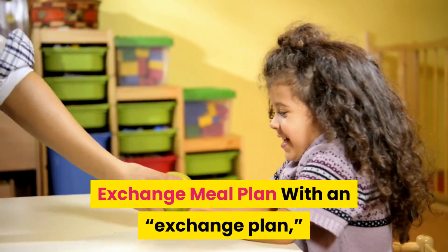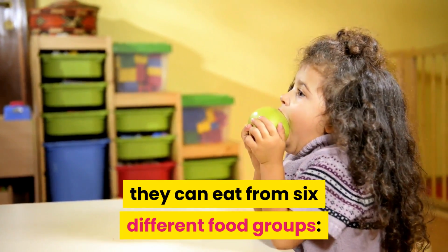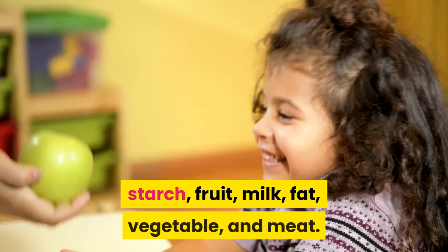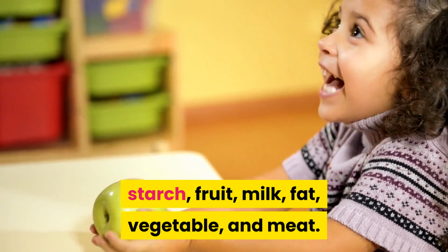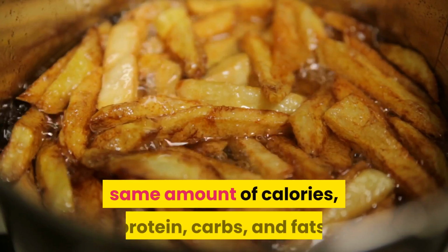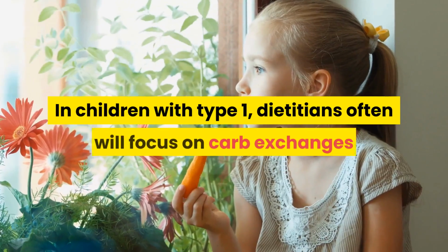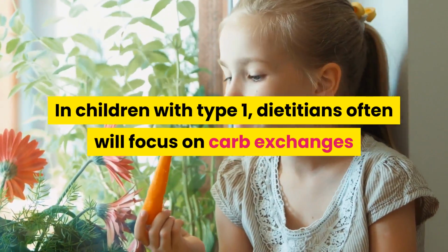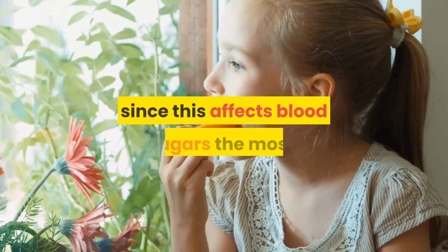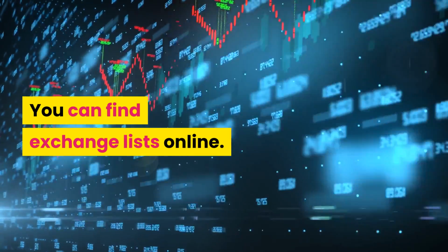Exchange meal plan. With an exchange plan, your child's menu will include the amount they can eat from 6 different food groups: starch, fruit, milk, fat, vegetable, and meat. One food can be exchanged for another with the same amount of calories, protein, carbs, and fats. In children with type 1, dietitians often will focus on carb exchanges since this affects blood sugars the most. You can find exchange lists online.